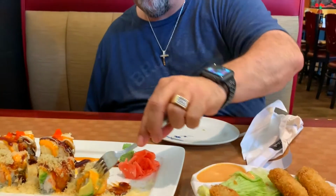Mmm. These are real good. These are really good. Oysters. Well, no, what are they? Fried oysters. Oh, yeah. They are oysters. Got one of these. All right, here we go.